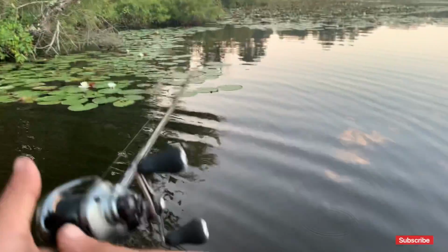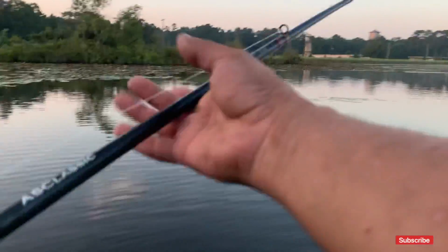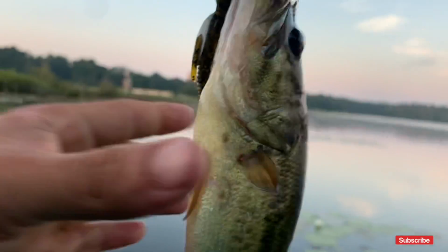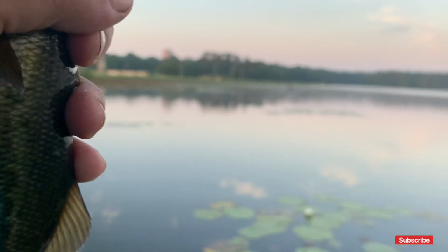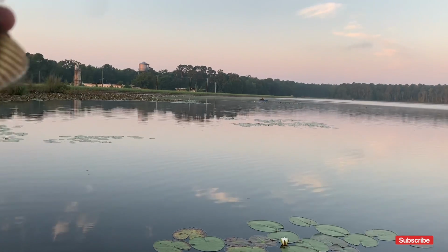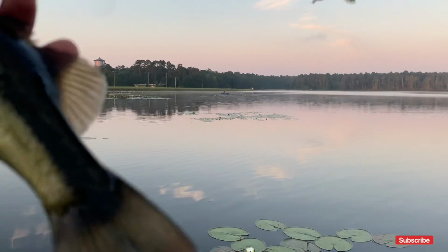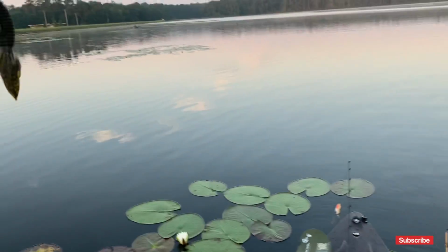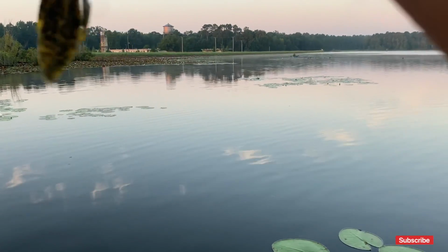Just gonna make a couple more casts right here by the boat. First fish, guys, didn't have the camera on. Was literally just cruising over to Hans and decided to pitch the Texas rig over here where we started around the isolated lily pads. Sure enough, first fish, Dinkosaurus, guys, freaking tiny guy, but a first fish nonetheless. So if that's gonna be the bite, that's how we'll catch him.